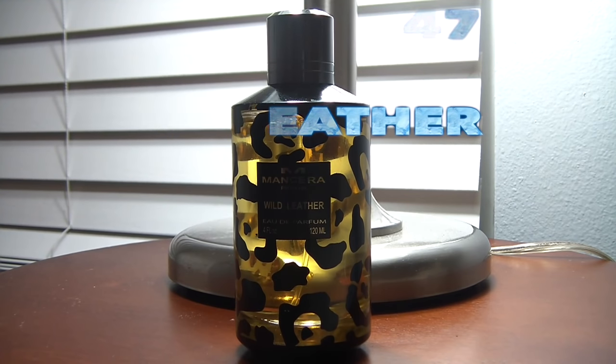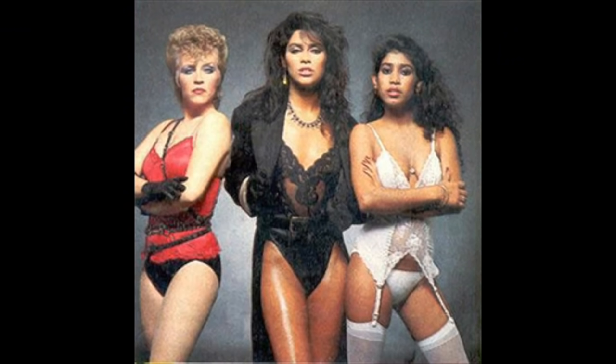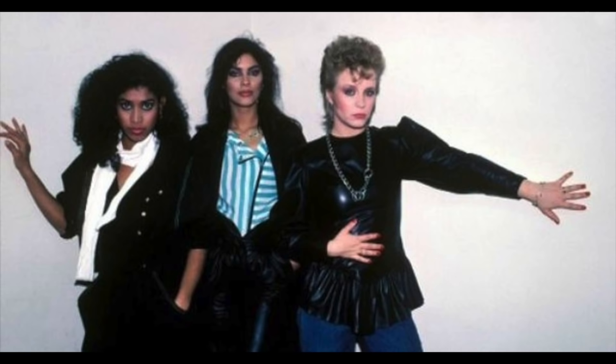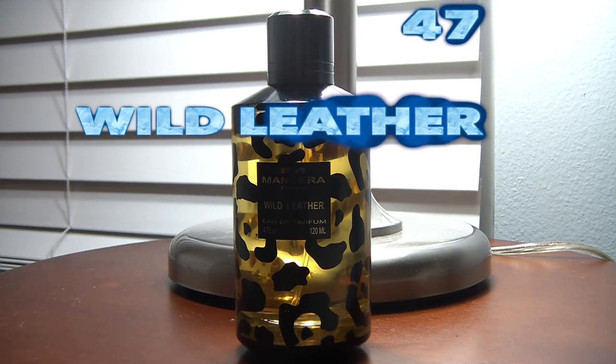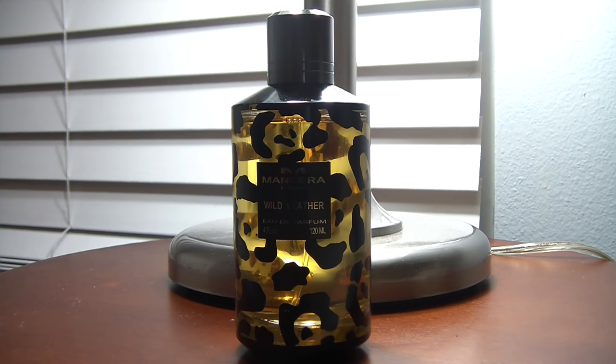Hey, you remember that group, Vanity 6? Remember Vanity 6? That's exactly what this fragrance smells like. It smells like a leathery, I don't know, there's no better way I can say it. It smells like a trollop clad in leather from head to friggin' toe. I love her. Anyway, that's the 47th favorite fragrance from this house, Wild Leather.